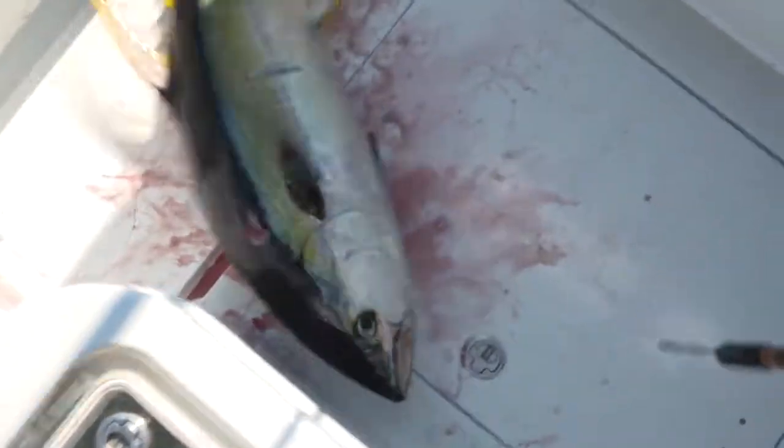That's a tuna. Probably around 100 pounds. One of the most beautiful fish that I've ever seen in my life. It looked like a freaking giant crankbait under the water.